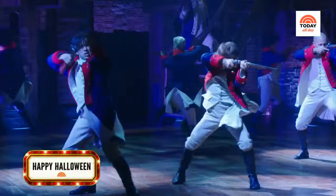Let's move on. Our next act is the most talked about Broadway musical of all time. It is the hottest ticket in town. Hamilton, the show about the $10 founding father and the American Revolution that started its own revolution.